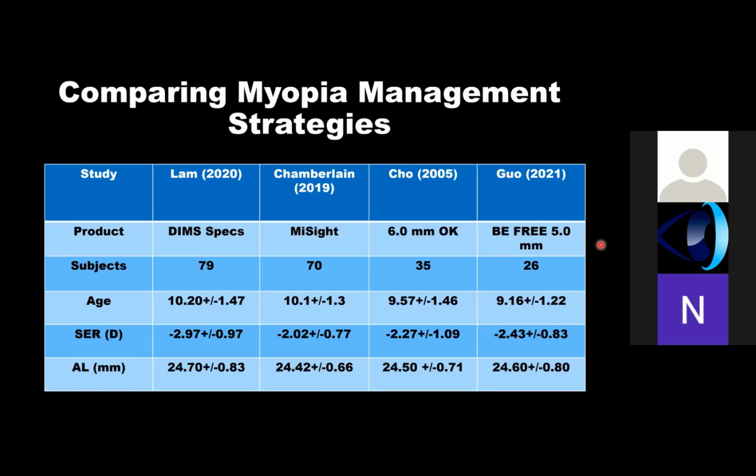So when we look at the parameters of the study, we're looking at age groups, how much myopia the subjects had, and what the starting axial length was across the study with the DIMS spectacles, the MySight study, another Ortho-K study that Pauline did earlier, that was a 6.0 Ortho-K study, and the Be Free, all pretty similar in terms of baseline characteristics.